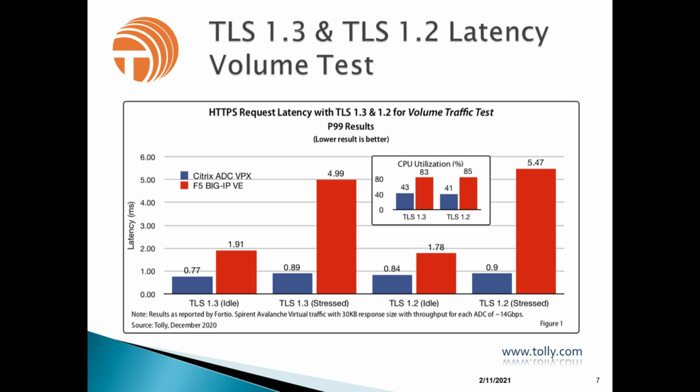So a couple of interesting things here. I mean, the biggest one certainly is if you look at the latency under stress, huge differences here, from 0.89 to almost 5. Same thing with TLS 1.2, down at 1, up to 5.47. So pretty significant differences in the latency in these delivery of large objects.